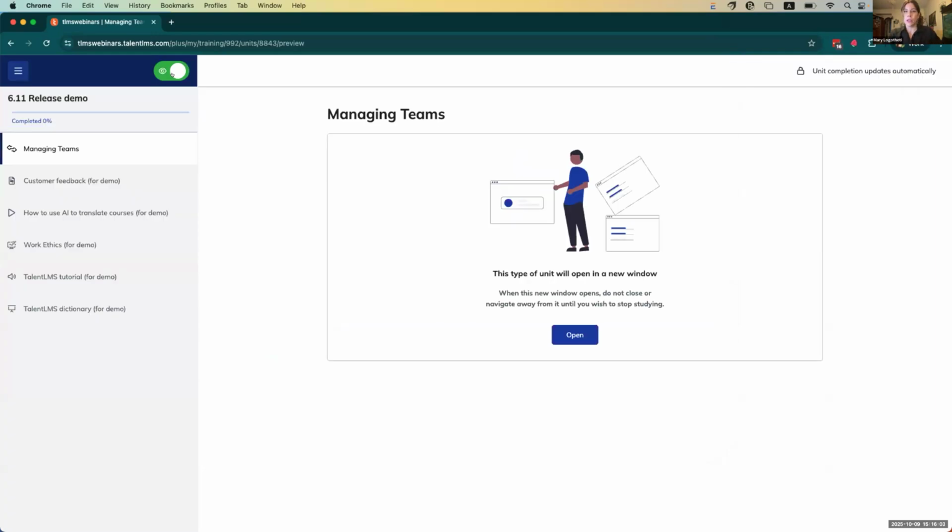Now, all the LinkedIn Learning content opens as a pop-up, and the unit completion comes automatically by LinkedIn. It might take a few hours, we've noticed. If you are in a hurry, of course, you can manually intervene and complete manually the unit for the user. Let's hit open.